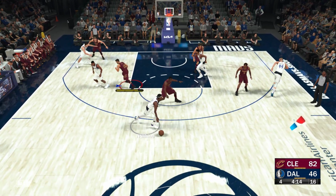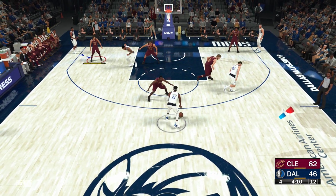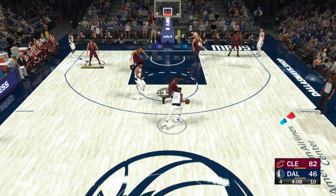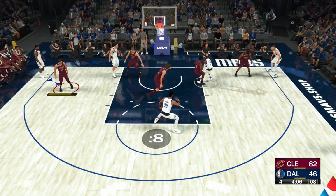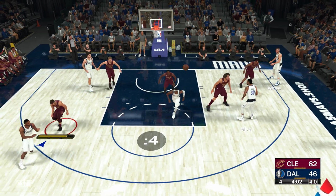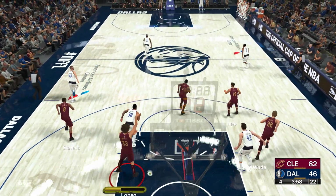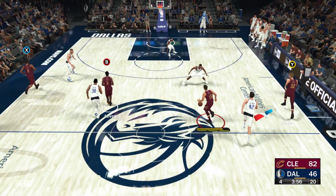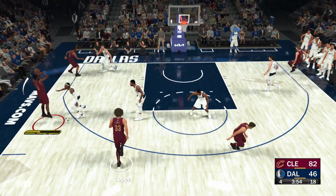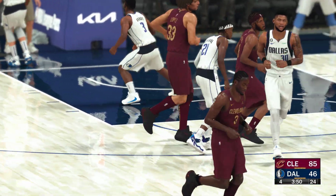Pass to Ntilikina. 2 minutes gone by here in the fourth. To the wing, right side. 5 on the clock. For 3, Hardy. It doesn't go for him. And it's Cleveland the other way. LeVert outside. Jacks up a 3. And he drains it. A solid 5 for 6 now.